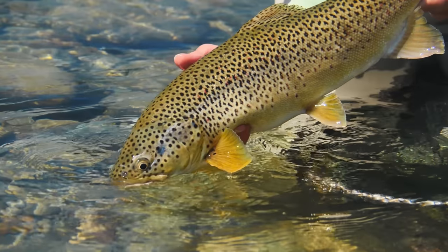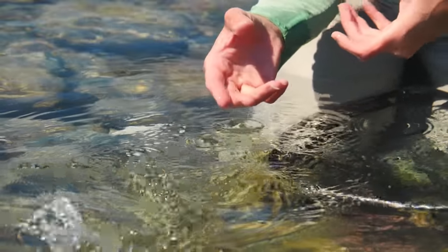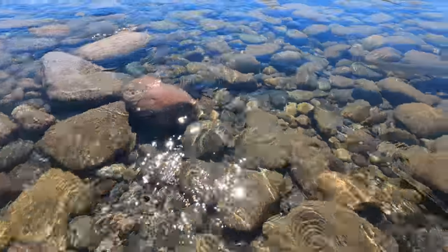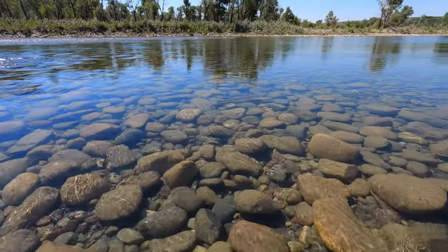Okay, you ready there, Dave? And down and away she goes. Ugh, what a spectacular fish. That's so nice. So, so nice. Just going home.